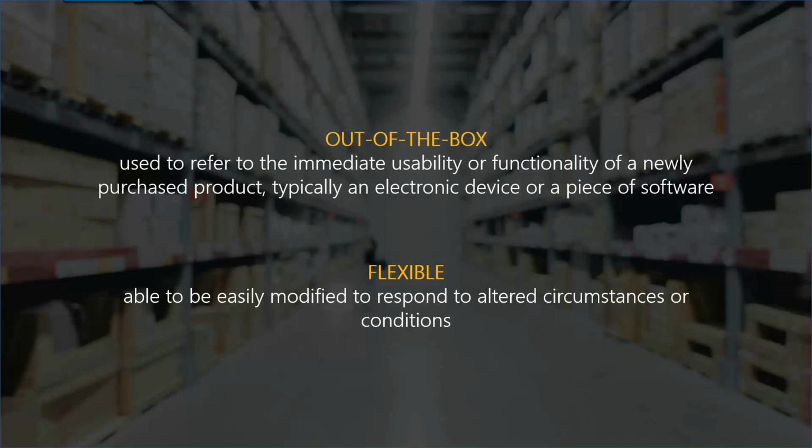And then flexibility: able to be easily modified to respond to altered circumstances or conditions. So this is important because not every customer has the same business processes. They're all unique. Every customer that we work with has built up and changed their processes over the years. And they all have different ways of shipping and different ways of receiving, transferring, production. All those needs are very unique to every customer. So flexibility is very important.